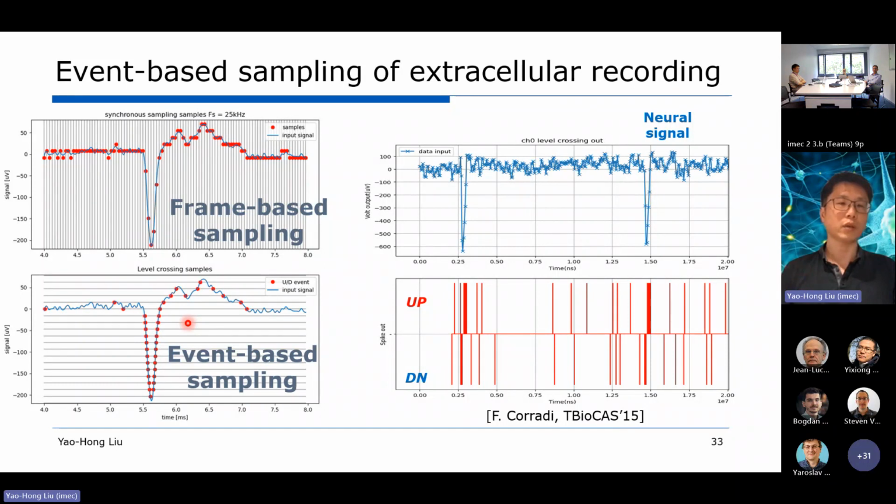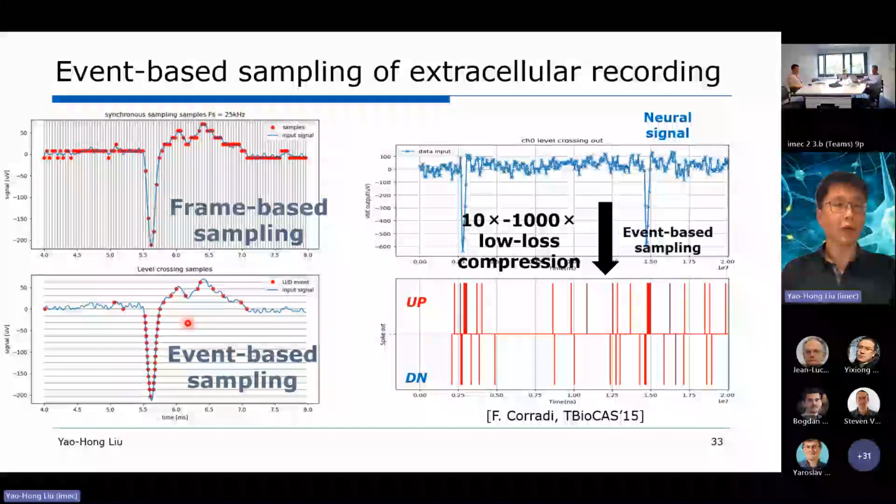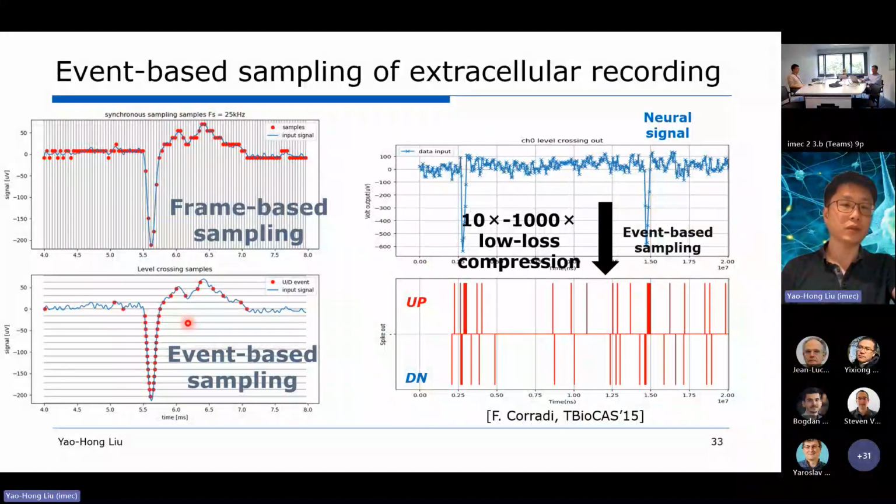Such event-based encoding or delta modulation is very suitable for the extracellular signal, because extracellular recording is also a very sparse signal. On average, our neurons fire about 10 spikes per second, and each spike lasts just hundreds of microseconds. So it's very sparse, and if you apply event-based sampling, delta encoding, you are able to reduce the data by 10 to 1,000 times. Very importantly, it is almost lossless, and you also don't need a lot of buffering, like many compression algorithms need.